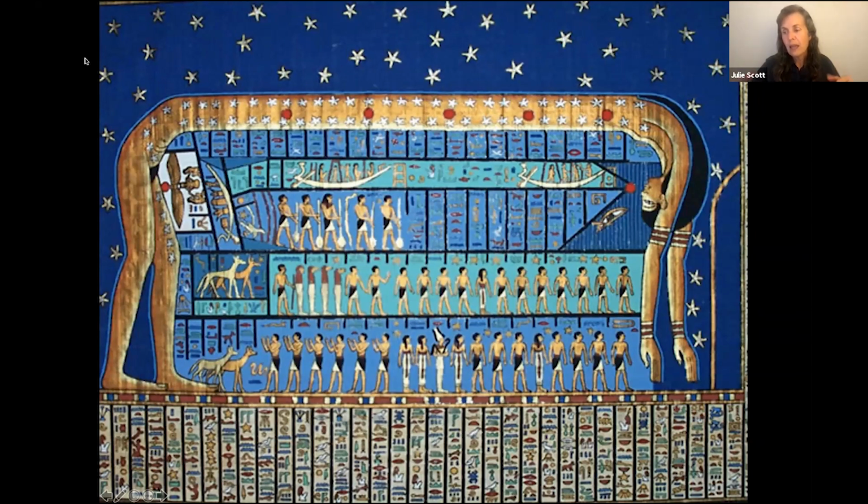And on her body, on Nut's body, are stars, and that's what we can see. But beyond the stars, in her interior, that's where the Am-Duat is. This is a threshold that we all come to when we die, when everything becomes concentrated in a single point and then disappears from view.